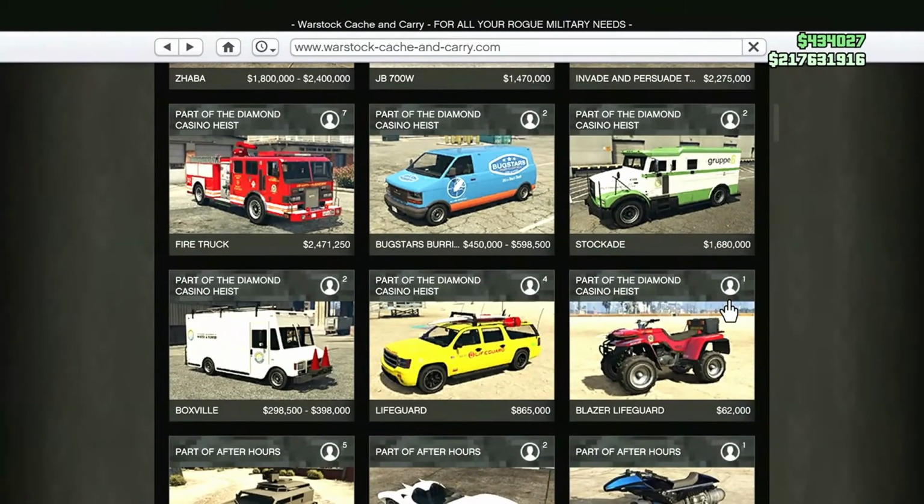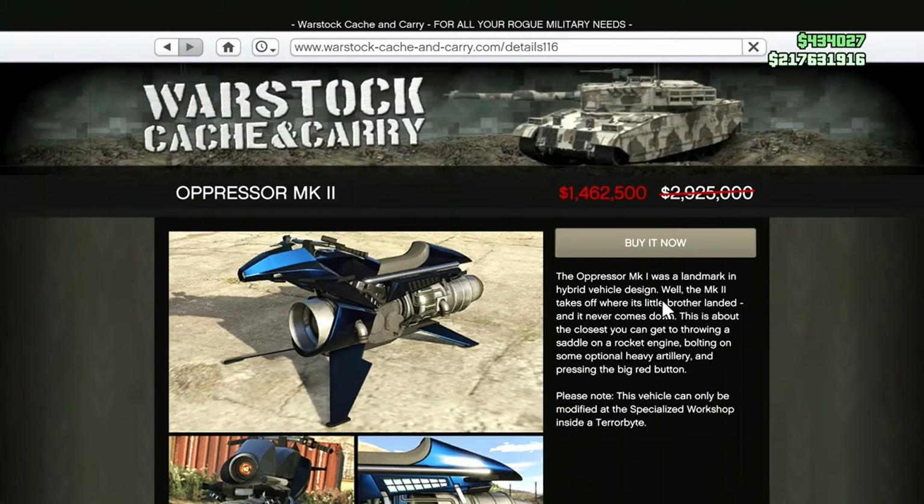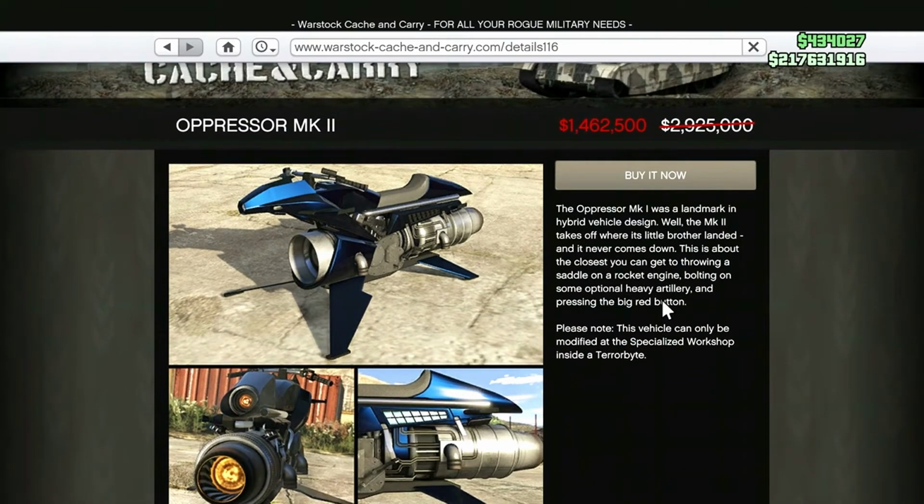Additionally, the much spoken about Oppressor Mark II is on offer as well, and again 50%. That's a very deep discount. It does come on sale every now and then. What can we say about this vehicle? I mean, I have one and I love it, and I use it especially when I'm grinding to get from one place to another. It's a fantastic vehicle for getting up in the air really quickly. The missiles are amazing if you use it correctly, and I know a lot of grinders rely on this, especially when they're working in the MC business, because you can spawn it straight in really quickly.